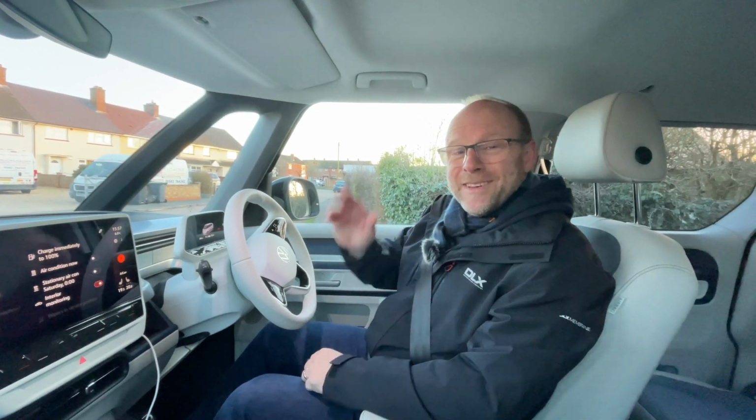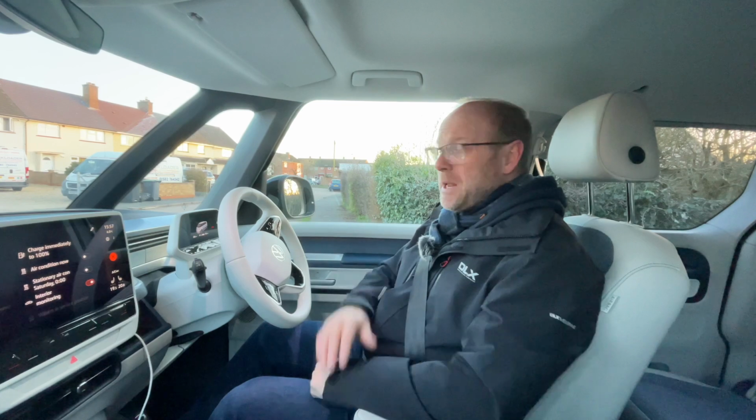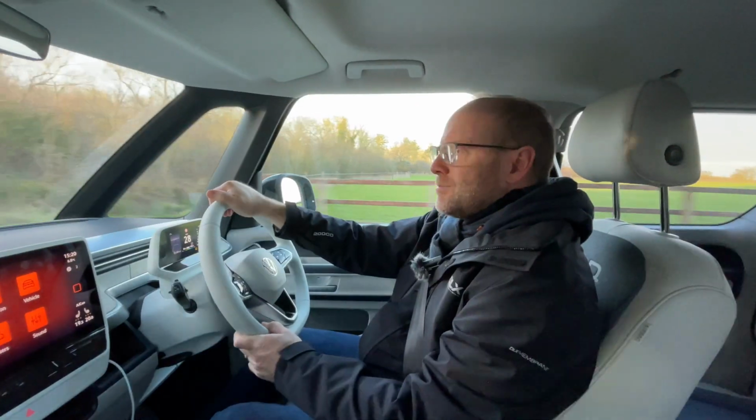So, that's us inside the ID Buzz and heading off for a ride. Very comfortable position, you're slid smoothly into place. Let's go and see how good it is on the road.